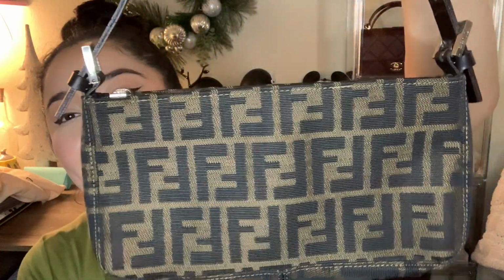So let me share with you guys what I got. It's right here. It is the Fendi Pochette, however you want to call it. I call it the Pochette. Fendi Pochette bag in Zucca print. And this is such a Y2K moment. I don't like these type of bags personally, but for some reason this one just called my name.